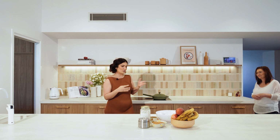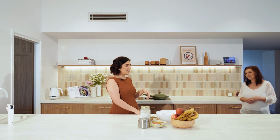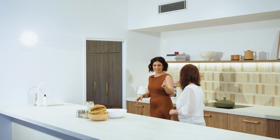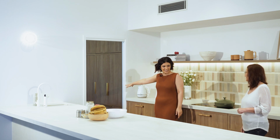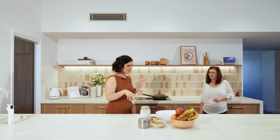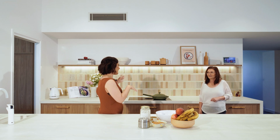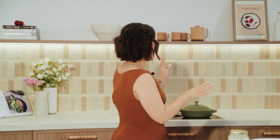So when I first came to you at the showroom, I thought I had the idea of what I wanted. I thought, oh, I'm gonna have, I don't even remember, I think I had my plates over here, and I think I had them in here. But with the kitchen test drive, you flipped it upside down and we moved everything around, and I'm gonna be honest, the functionality of it is better than I expected.